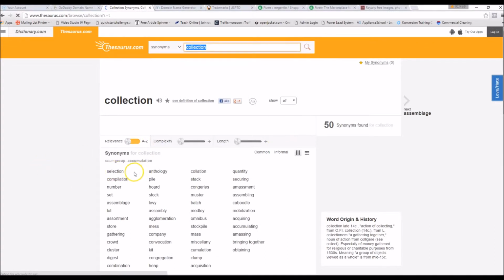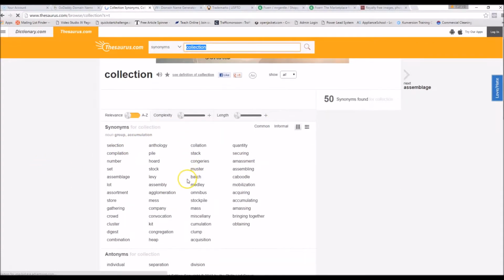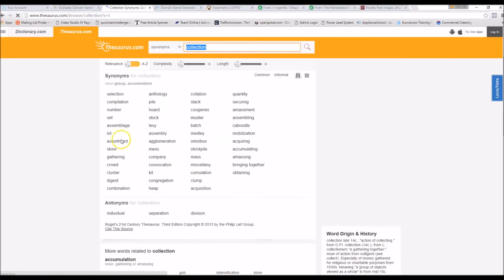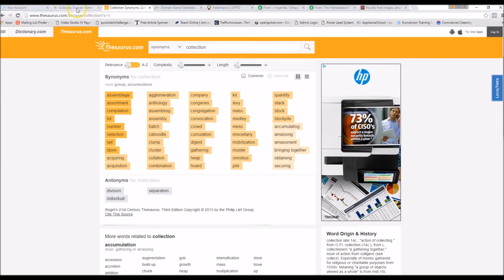Okay, so the first word I see here that stands out to me, and if you can take a moment to guess, you got a bunch of different ideas, but the first thing over here is selection. I just like that. I can brand it, and that's what you have to do, is visualize yourself. Visualize how you're going to do the logo. Visualize what you can do with it. And with selection, I can do a whole lot, okay?